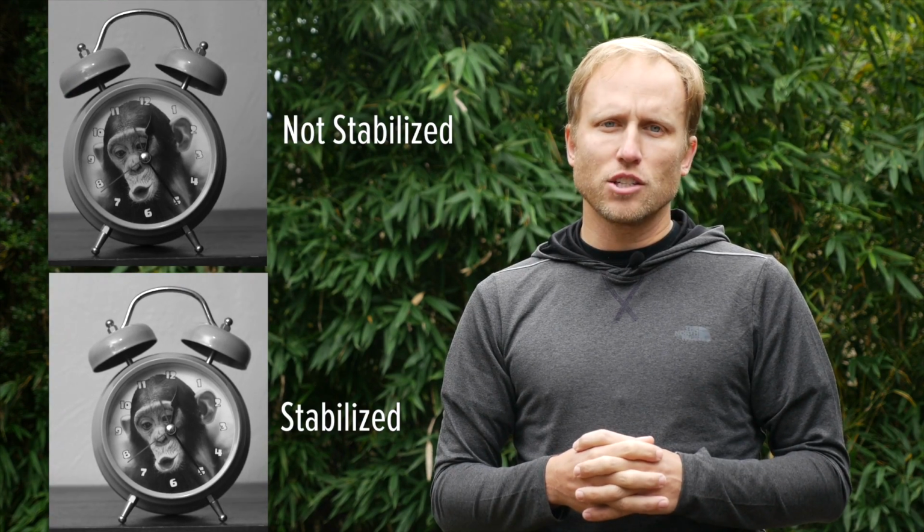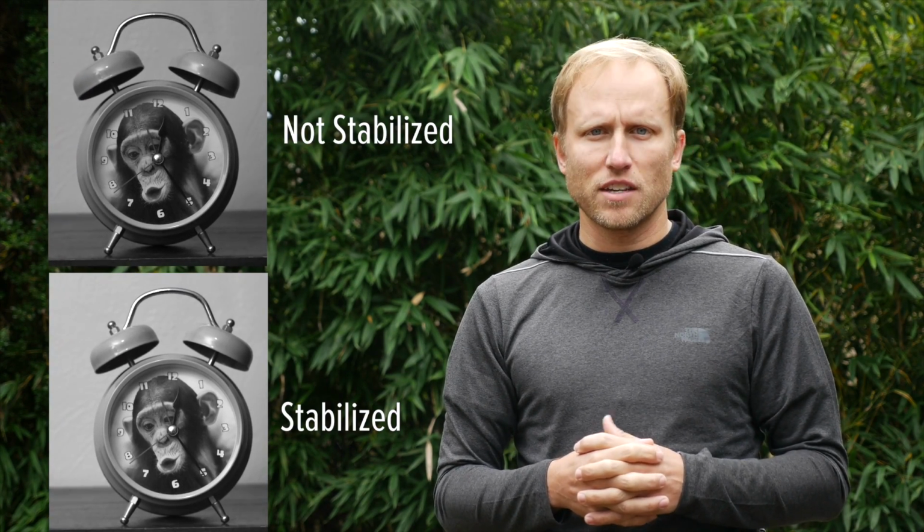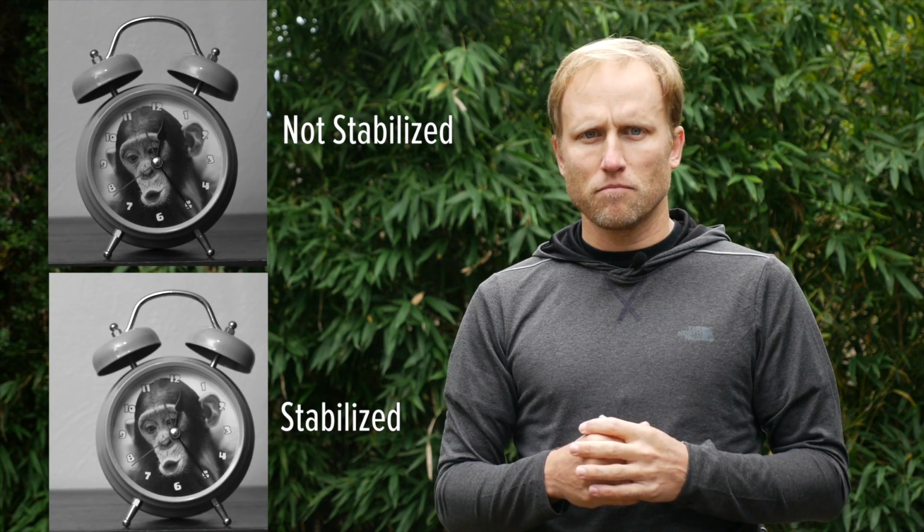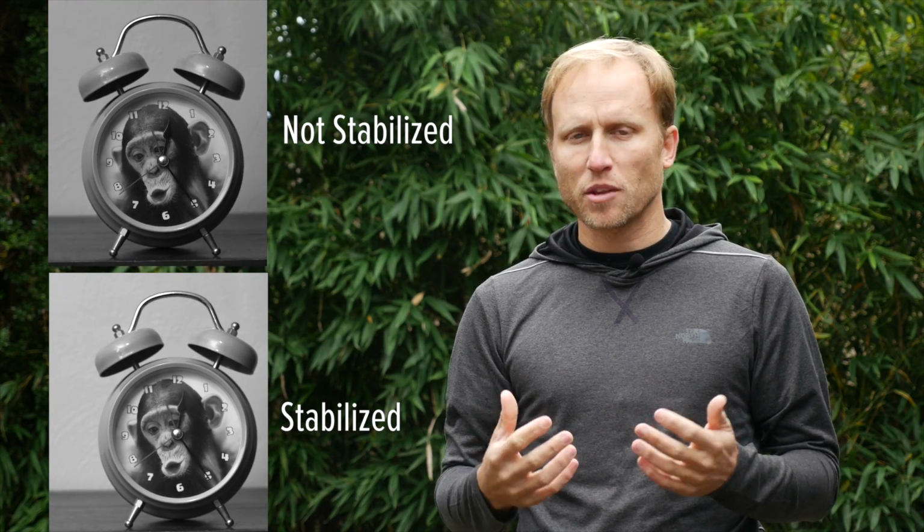The sensor in the A6500 is now stabilized, like the A7S Mark II, A7R Mark II, and that new A99 Mark II. This means every lens you attach, even old legacy lenses via adapters, are stabilized. This is mostly a video benefit. Handheld video looks smoother, but it can also be helpful for shooting static subjects in low light, letting you drop your shutter speed and then your ISO for cleaner low light images.